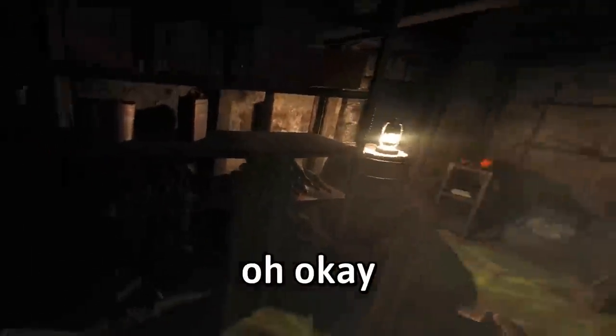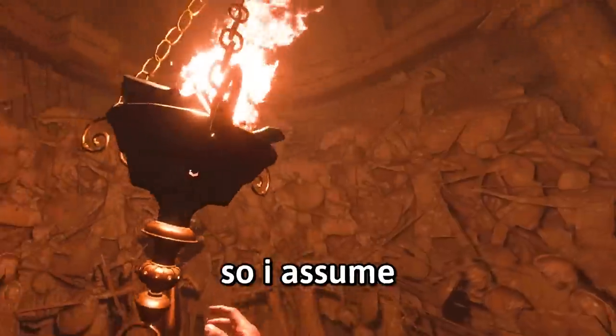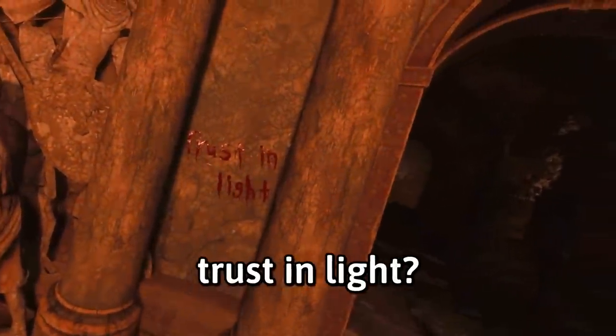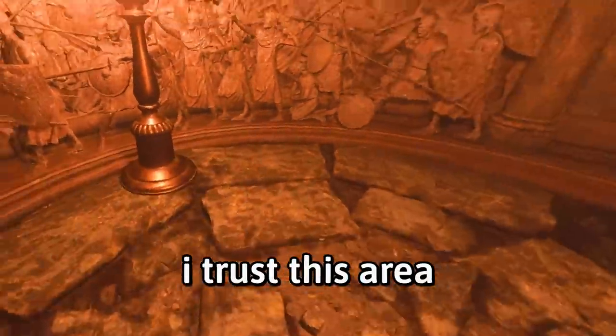Okay. Wait, why didn't I try shooting her? Whatever, dude. Okay, so I assume I have to push it towards this thing, right? Yeah. Okay, that was kind of cool. What does it say? Trust in light. Okay. Well, yeah, but there's no light. I don't trust it. I trust this area more. But oh, that was supposed to be the hint.